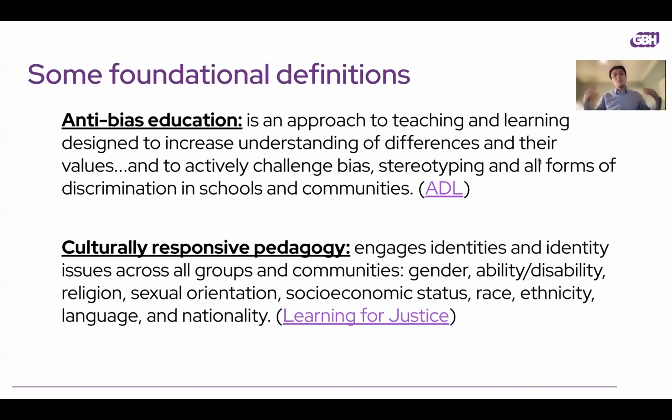In other words, what representations do we have in the education that we are providing to our students? And also, where are the places where we are opening up windows into experiences that our students can't see for themselves because they don't experience it? We're going to talk a little bit more about that later, but those are some foundational definitions that I think will help us go through this presentation.